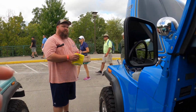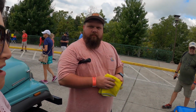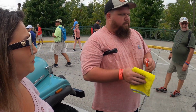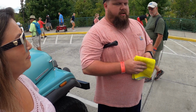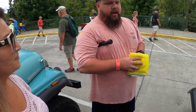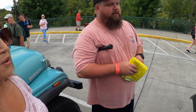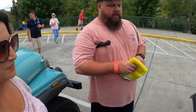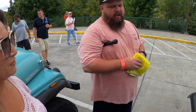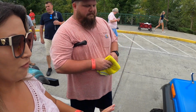29,000 miles. And what year again did you say? 78. So how do you have this in such an original condition? My father has owned it for 15 years now, and we bought it from the original owner. We bought it when it only had 8,500 miles, and like I said, now it's got 29,000. Wow. Yeah, it still gets driven, but mostly for shows and stuff like that. Mostly for shows. I'm not surprised. So nothing crazy off-road.